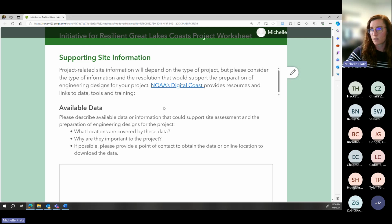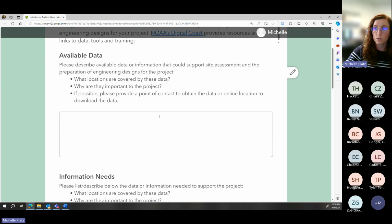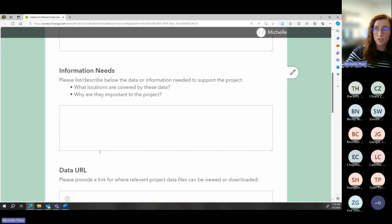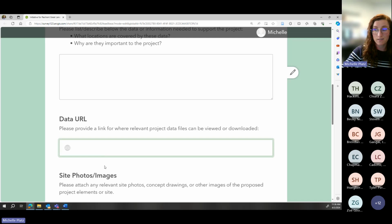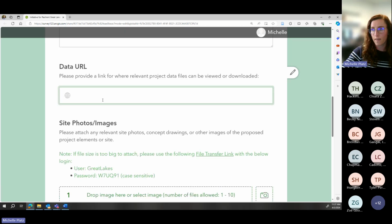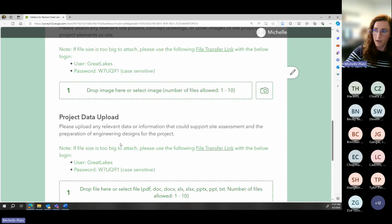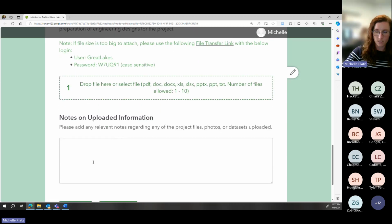And then the last page is about supporting site information. So if your project already has data that you've collected that you'd like to share with us to help us get oriented, feel free to describe that data here in this box. If you know that there's data that you are going to need, which you have not yet collected, go ahead and talk about what those information needs might be. If you've got a URL that provides links to data, or maybe you have a project website, it'd be great to include that here as well. And then we have an option to upload any site photos you might have, any data files you might be able to share, and any additional notes you'd like to provide about any of those pieces of information.